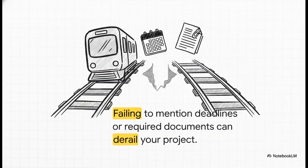And you have to remember, tiny little omissions can cause huge problems. Forgetting to put a deadline in your request, or forgetting an attachment in your response, that can bring a whole project to a grinding halt. Because in any project, the little details, they're not just details, they're everything.